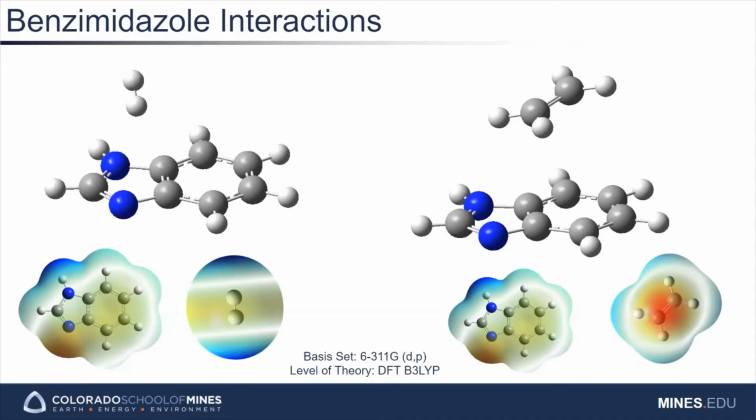This is important for our calculations because the region of positive electrostatic potential isn't present in the larger cluster due to benzimidazole deprotonation and metal coordination. Since the ligand isn't accurately represented because the NH groups don't exist in the real cluster, we had to increase complexity to better model the system.